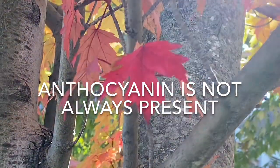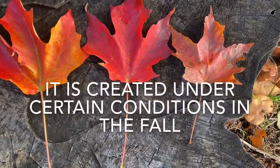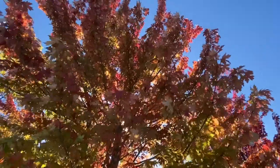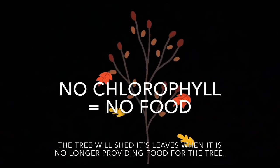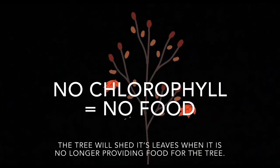Anthocyanin is the red color of the leaves and actually isn't there all along. Only some trees can produce this. Although scientists aren't exactly sure why it's created, they believe it might be some sort of sunscreen protectant for the tree. Because the chlorophyll in the leaves is what attracts the sunlight to make their food, once the chlorophyll is drained, it's no longer useful for the tree. This is when the leaves fall off.